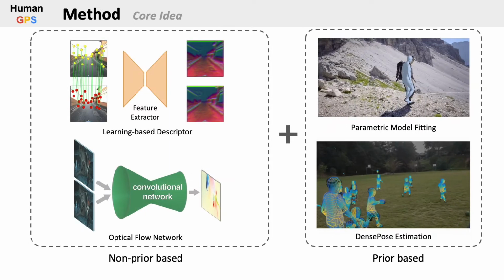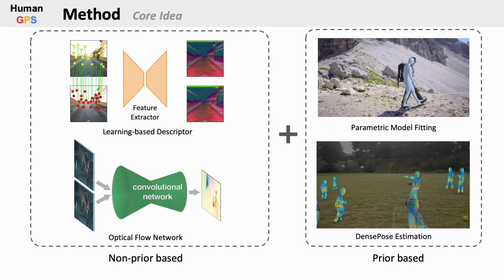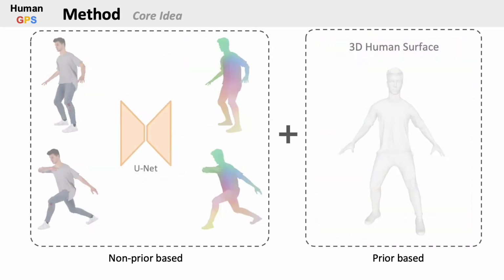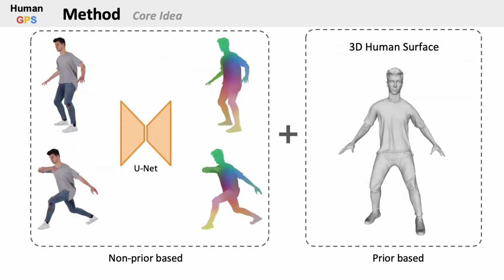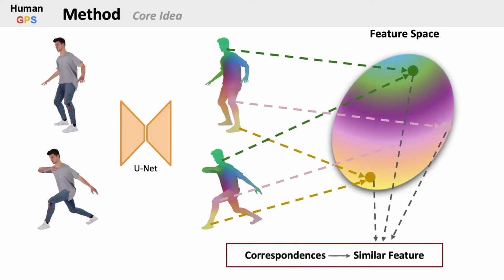We propose a deep learning method to build dense human correspondences, taking advantage of both non-prior and prior-based methods. The core of our method is a feature extractor that maps human pixels to normalized high-dimensional embeddings, which is trained with novel loss functions relying on 3D human surface to incorporate priors. Similar to previous methods, the distance in the learned embedding space can be used to build correspondences via nearest neighbor search or taken as important inputs to optical flow methods.